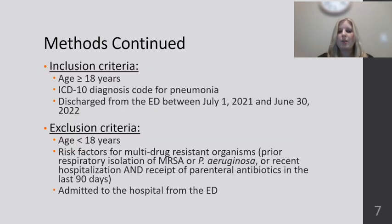For a patient to be included in the study, the patient had to be 18 years or older, they had to have an ICD-10 diagnosis code for pneumonia, and they also had to be discharged from the emergency department between July 1st, 2021 and June 30th, 2022, so one full residency year. Exclusion criteria included any patient that was less than 18 years of age, any patient that had a risk factor for multi-drug resistant organisms as according to the community-acquired pneumonia guidelines, and then any patient that was admitted to the hospital from the emergency department.